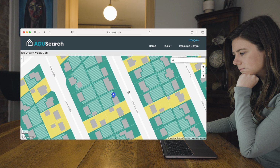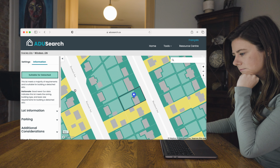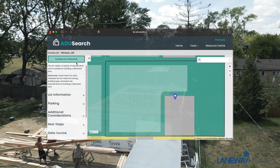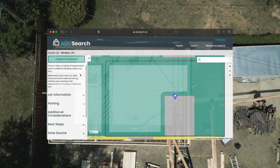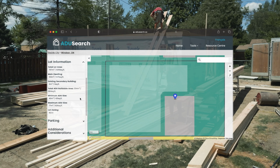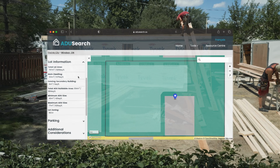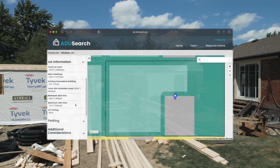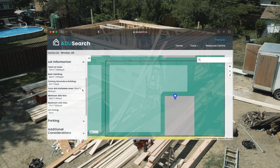After confirming the lot has the correct zoning and building type, we calculate the buildable area based on the lot's setbacks. This means we clearly outline the area where you can build an ADU in your backyard. From there, we tested the minimum allowable size ADU on the buildable area to see if it would fit. We also calculated the maximum size ADU, which gives you a sense of how big and how small you can build.